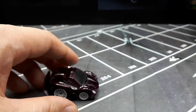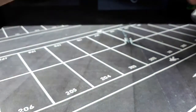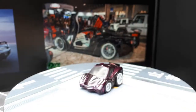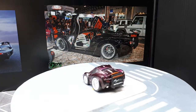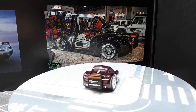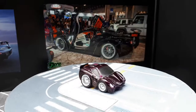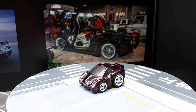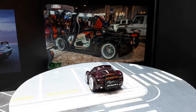Okay, let's take a look at some other models here, or toys. And you'll see, here's a Liberty Walk. This thing's got suicide doors, by the way. Not suicide, Lambo style doors. And Liberty Walk apparently modded that one out. Alright. I don't have a 1/64 scale of this car, obviously. I don't think one exists, at least not a highly detailed one.